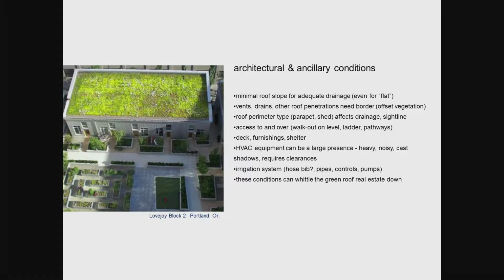Vents and drains, like roof drains and other roof penetrations, need a border. Usually good practice is to use a rock or gravel border to offset, say, this is your vent. There are different sizes, 12 inches, 18, 6 maybe even. You want to make sure that plants aren't planted right up to that so that they don't start getting interested in going down it or interacting with it too much.